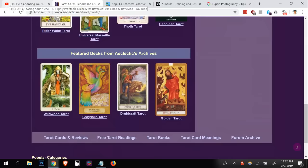Right. And everybody makes fun of me because I say tarot like a Californian, and supposedly there's a different way other places would say it. Anyways, that's neither here nor there.